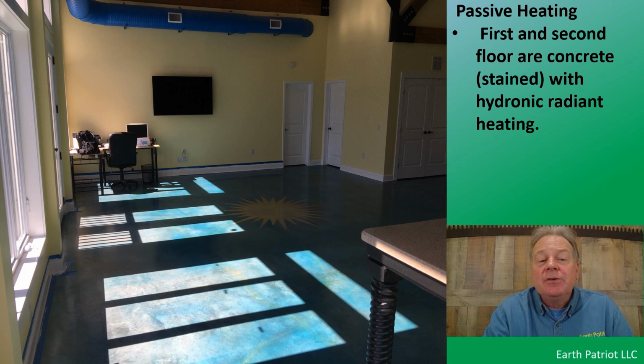And the use of concrete as your mass is the most economical, efficient way to use radiant heating. Once the slab is heated up, it takes very little additional heat input to maintain the floor temperature. I will be covering more about the benefits of radiant heating and the mechanical electrical systems in other videos. So be sure to check them out.